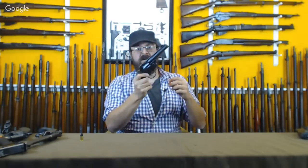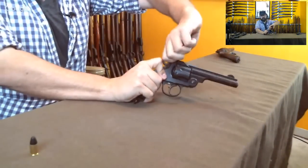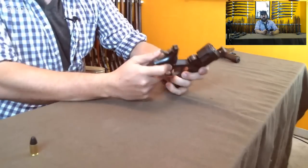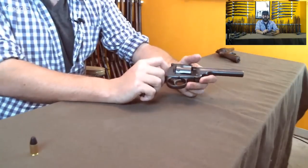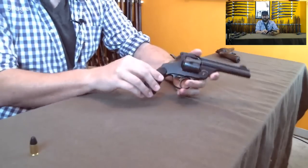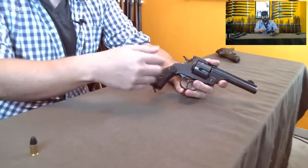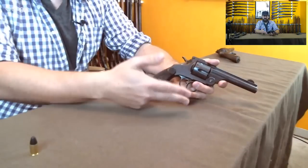This particular example is not a British issue, but we can take a look just to get an idea of what we're dealing with. You've got a pinch and pull top break, which is delightful, but still simultaneous eject. And generally, the workmanship was better than you would think. However, they were not made to last over the decades. So a lot of these are in pretty rough shape today. But this is the same general pattern as any of them. This one in particular is in .44 Russian. Most commonly, you're going to see .44 Russian, Italian Bodeo cartridges, or British .455.